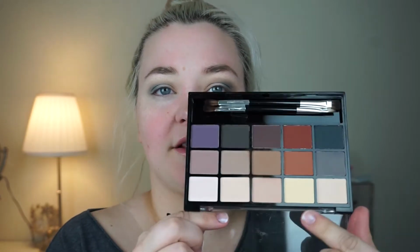Build up my outer corner like that. And I'm gonna go back in with the brush that I used to apply the gray color and just blend. Okay. Now I'm going to take a flat shader brush and I'm gonna take the kind of yellowy color with the first light shade.